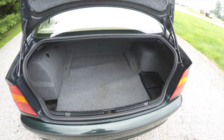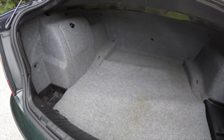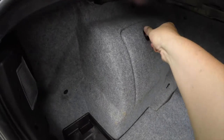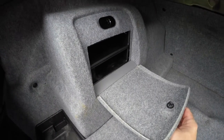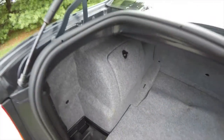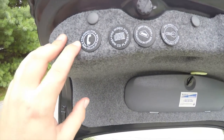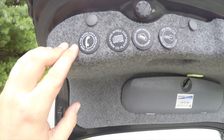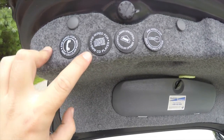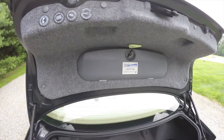All right, taking a look at the luggage area. It is very nice and spacious. Area for some of your pre-wired accessories. And on the trunk you can see what it's pre-wired for. Pre-wired for your BMW cell phone, CD player, universal garage door opener, and security system.